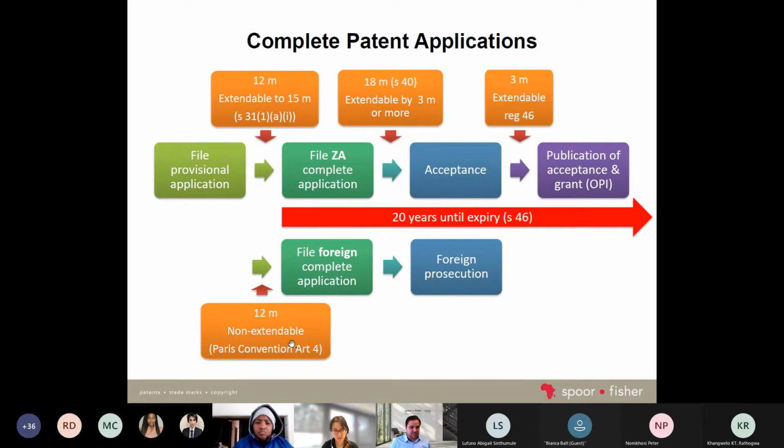But the difference between South Africa and a Paris Convention application is that there's no 3-month extension available to foreigners. So they have to file within 12 months. If they miss that deadline, then they don't have a claim to priority rights. And if that document is publicly available in the United States, it will destroy the novelty of their South African application.